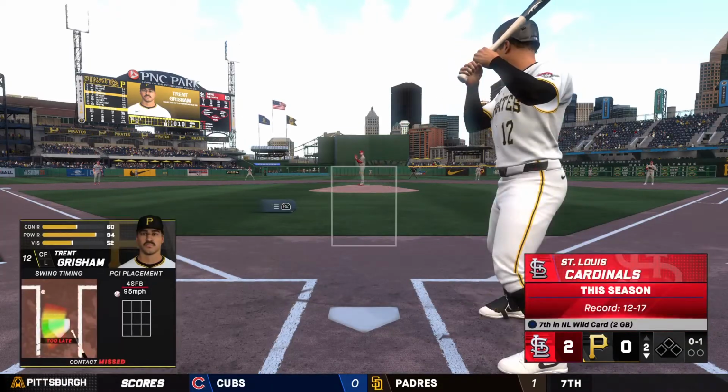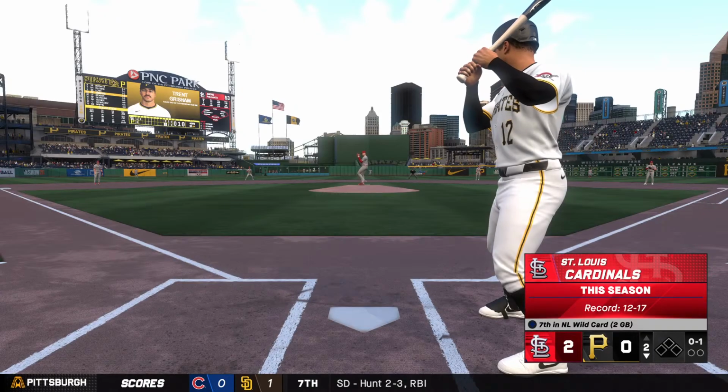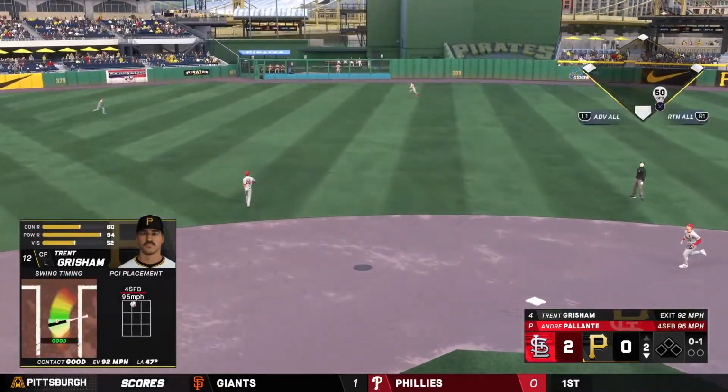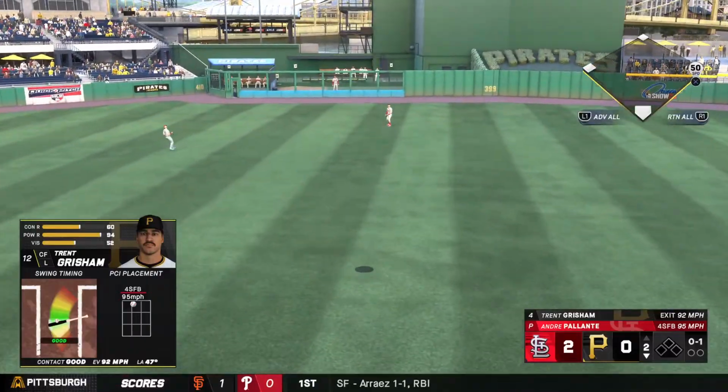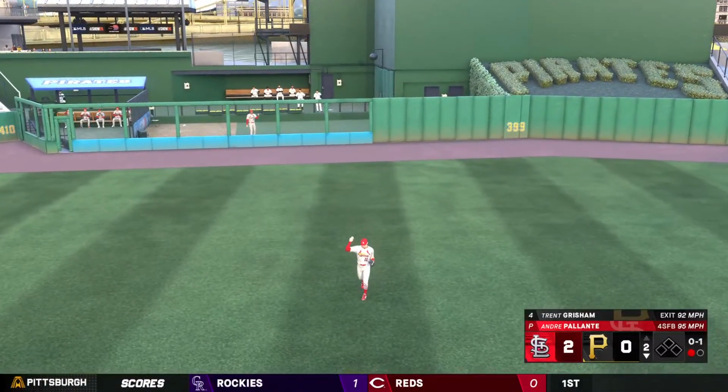This guy's usually not one to chase pitches off the plate, but he did there. We'll see if he can tighten up his zone a little bit. This one in the air, center field. Baez settles under it. And there's one away.